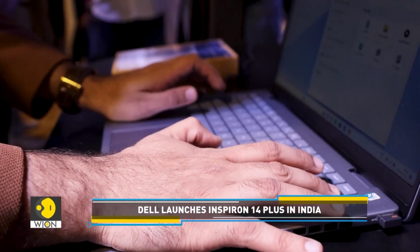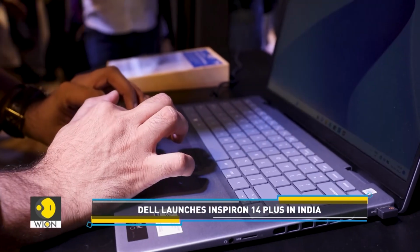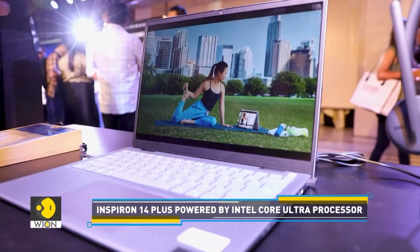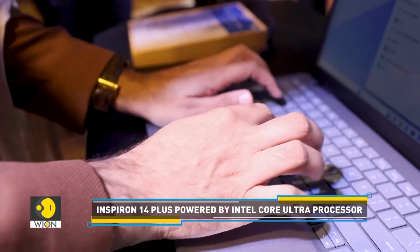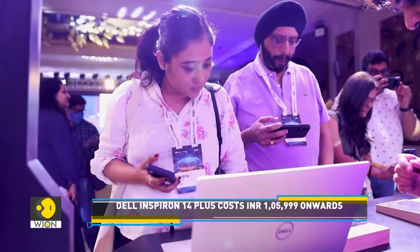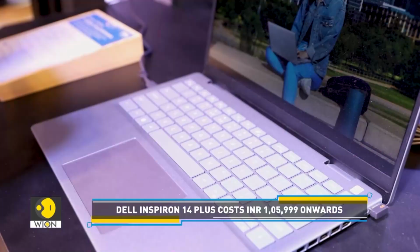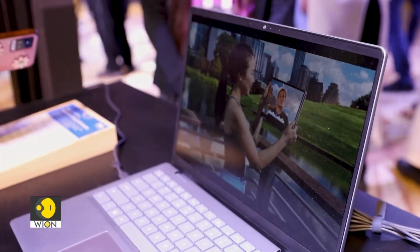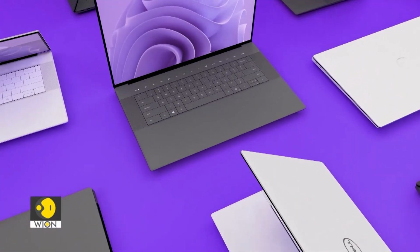The Inspiron 14 Plus is a high-performance laptop. The device features an environmentally conscious design. It offers a slew of AI-based upgrades, such as the new AI-enabled auto-framing and visual enhancements. Prices for the Inspiron 14 Plus start at 105,999 rupees.